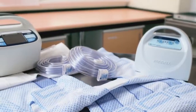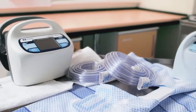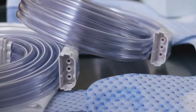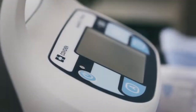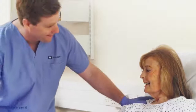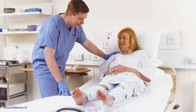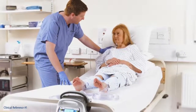The Kendall SCD Sequential Compression System is the most clinically studied IPC device on the market, delivering a unique combination of circumferential, sequential, gradient compression with vascular refill detection to help reduce the risk of both DVT and PE in at-risk patients. The Kendall SCD system is ideally suited for use with surgical patients and for stroke patients, in whom the device has been shown to help improve survival.